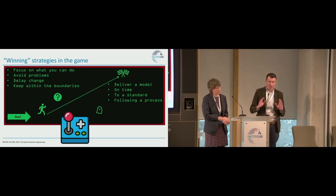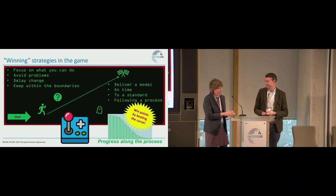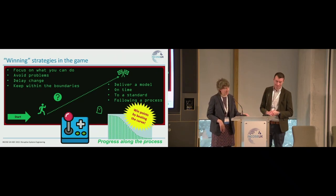Hopefully, we'll delay change as much as we can, and keep within our boundaries, stay in our lane on our work package, and get to that point we can say with confidence that we've delivered a model, we've done it on time, to a standard, following a process, and we've played the game and done what we said we were going to do. And we've measured our progress against process, winning points by beating the curve. But getting our head back into the real world, we want something different.